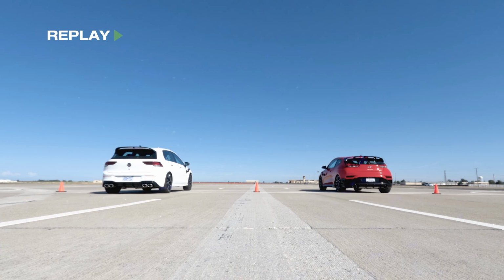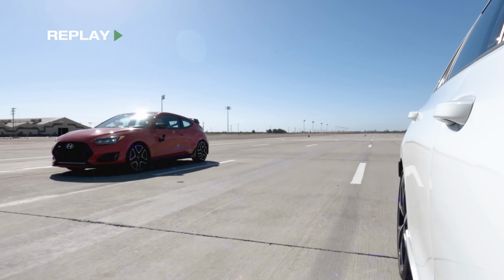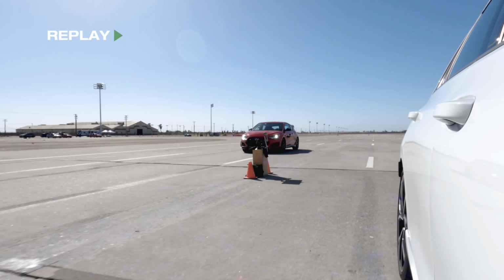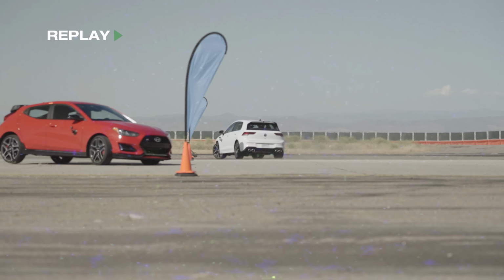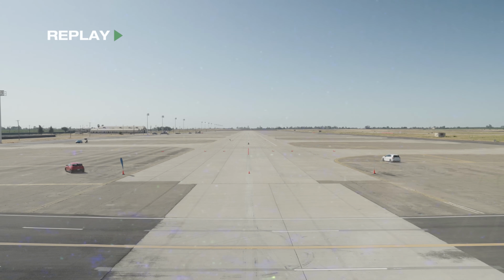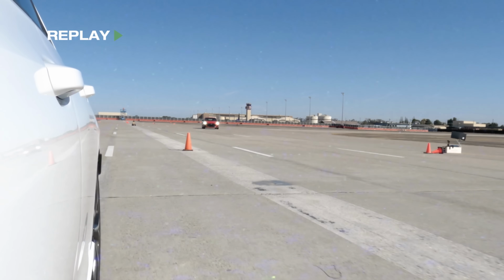You got a good launch. I felt like you got a decent launch, but this thing has more of everything. Pretty much. Yeah, I knew I was gonna have to fight for traction with this thing through the corner, so I tried to square it off as much as possible, and I just couldn't get on the power soon enough. And I looked over and you were already well out of the corner. I was like, well, that's the end of that.